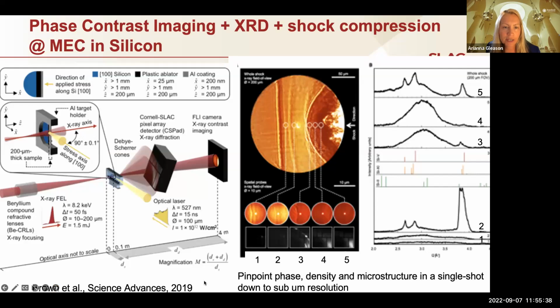I did want to showcase another application of imaging in concert with diffraction. So another key piece of XFEL experiments is leveraging more than one diagnostic at a time. I think we do that a lot as shock physicists and in HED and plasma science. So why not have imaging and diffraction?